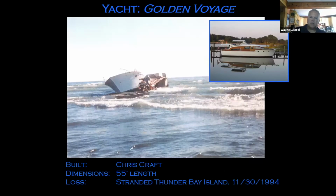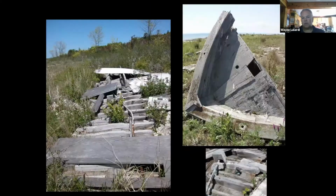This is a 55-foot Chris Craft, the Golden Voyage, that went ashore at Thunder Bay Island in 1994. And we were very fortunate to have a photograph of this yacht before, during, and after its wrecking process. And though this is not a historic structure per se, it is becoming part of the archaeological record.